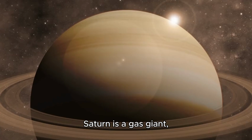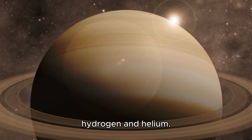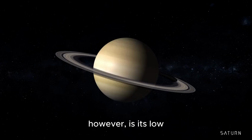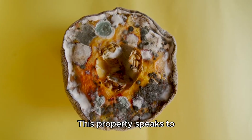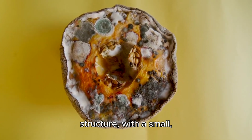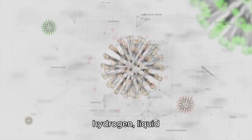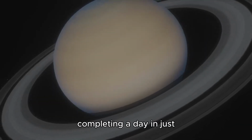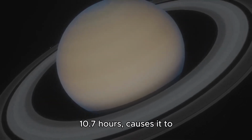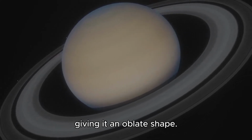Saturn is a gas giant, like its neighbor Jupiter, and is composed mostly of hydrogen and helium. What makes Saturn unique, however, is its low density, so low that it would float if placed in a giant enough body of water. This property speaks to its composition and structure, with a small, dense core surrounded by layers of metallic hydrogen, liquid hydrogen, and gaseous hydrogen. Saturn's rapid rotation, completing a day in just 10.7 hours, causes it to bulge at the equator and flatten at the poles, giving it an oblate shape.